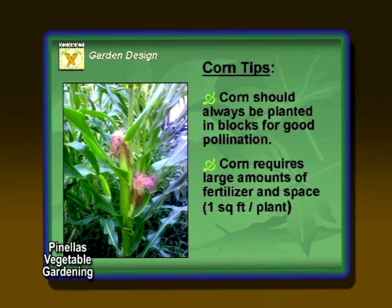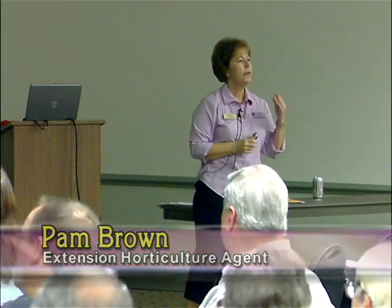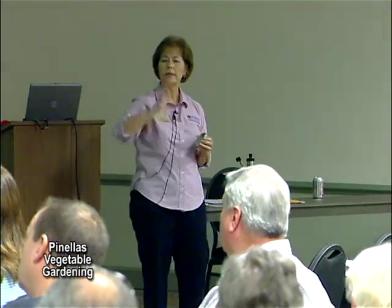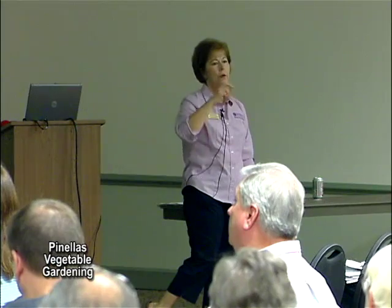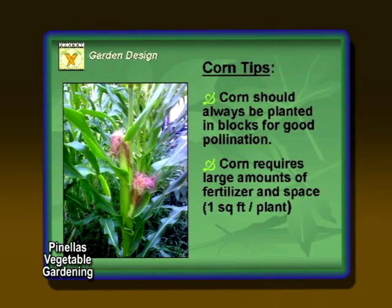Corn. You need a lot of space to grow corn. It should be planted in blocks, because of the way corn is pollinated. You have tassels on the top, and then you have all the corn silks coming out of the ear of corn. The pollen has to reach those corn silks. Every corn silk needs a grain of pollen to produce one of the kernels of corn in the ear. If you plant them in squares that are fairly dense, then you have the opportunity for that pollen to fall on all of those corn silks. If you have a very sparse row planted in a long row, you're not as likely to get a good crop of corn, or you will have ears of corn that are not full. There will be a lot of little spaces between your kernels because they weren't all pollinated. It requires a large amount of fertilizer, and it needs about 1 square foot per corn plant. That's a lot of space in your garden. So if you only have a small amount of space, you need to determine whether corn is really something you want to grow.